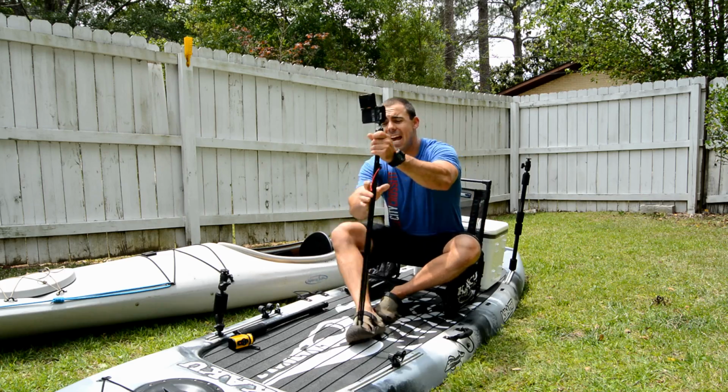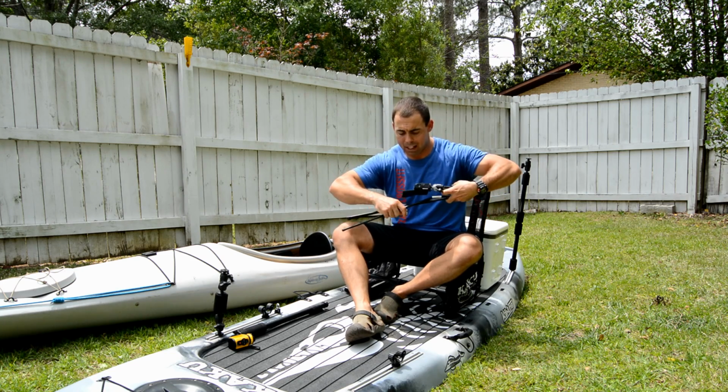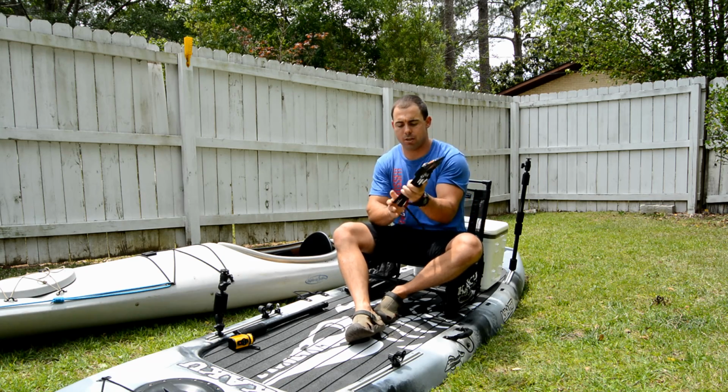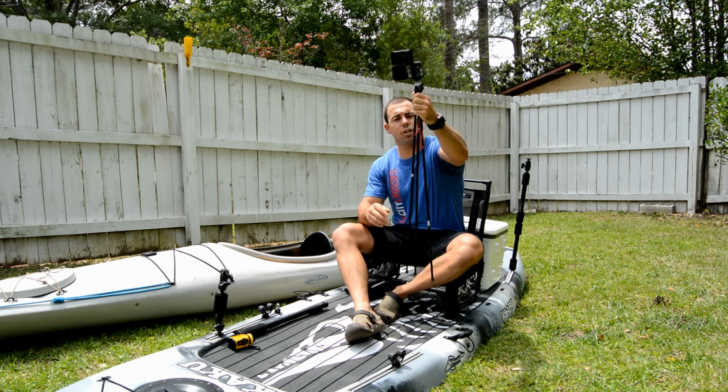But it's a fantastic tripod. It's made like tent poles, and it just folds up so nicely. I know I've shown this many times, but I really, really like this tripod, and it's cheap, and it just works.